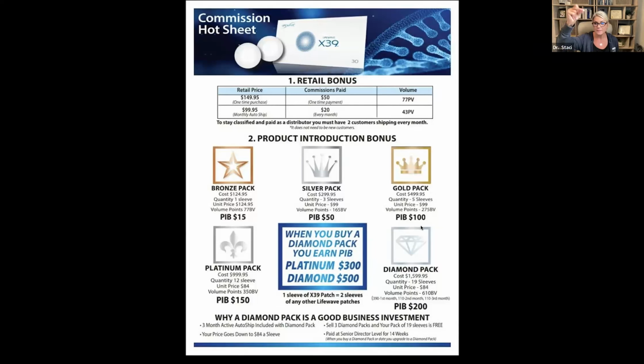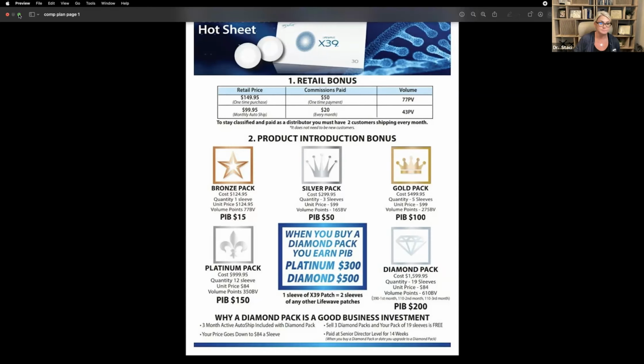This is right now money. We get paid every single week with LifeWave, and you can see your commissions lifetime in your back office. So if you want to make money and you want to make money now, this is exactly how you do it to get your patches paid for.